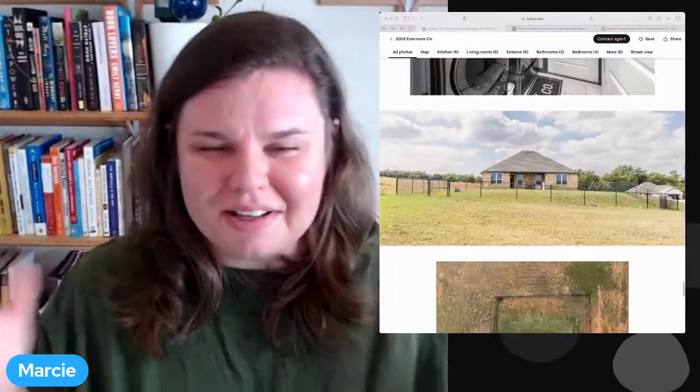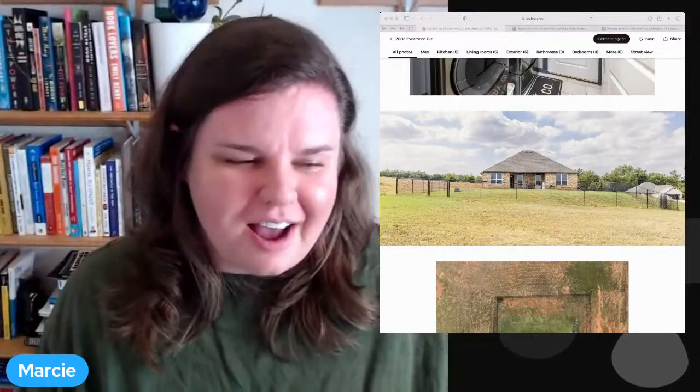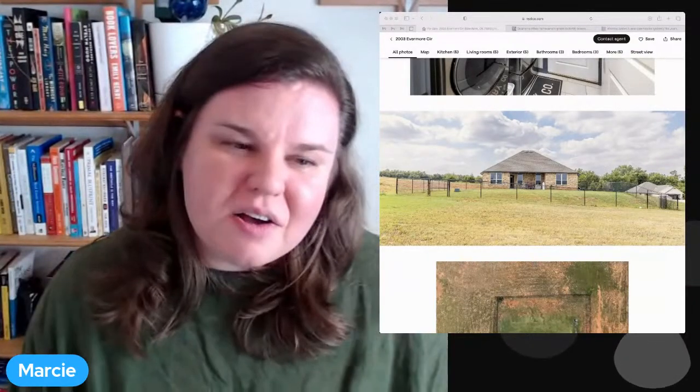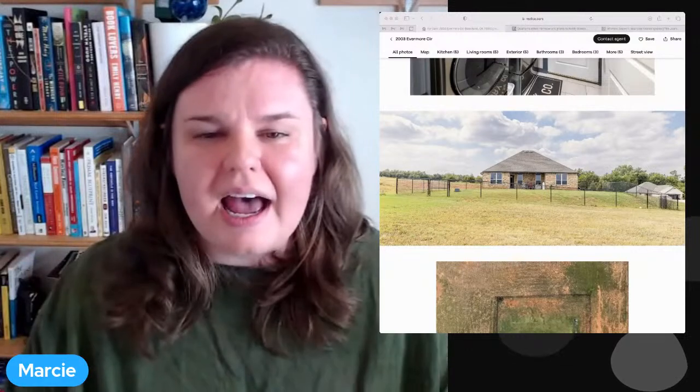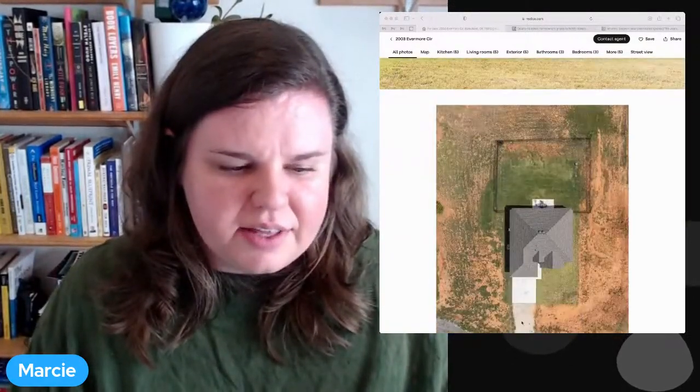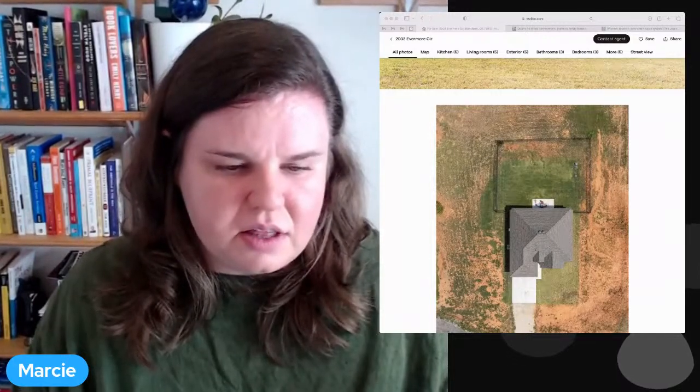And then this is the part that people love. This is an acre lot, and you just have space for your animals, for your kiddos, for yourself to have a little bit of space away from those neighbors. So you can see here how this kind of looks. So this is the lot right here.